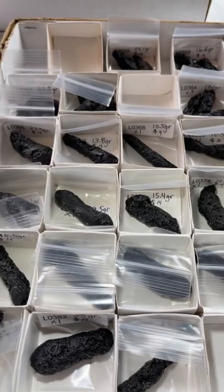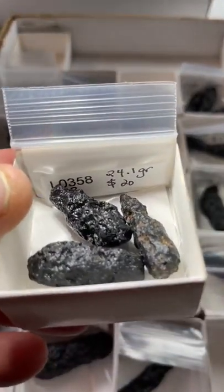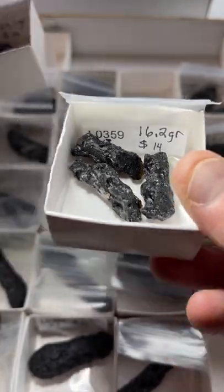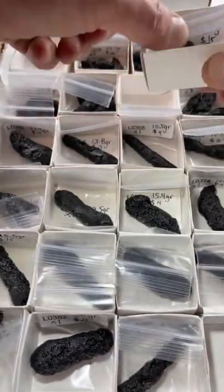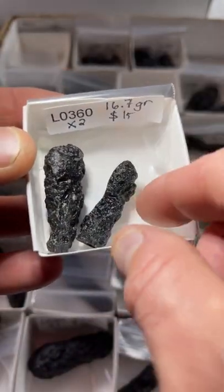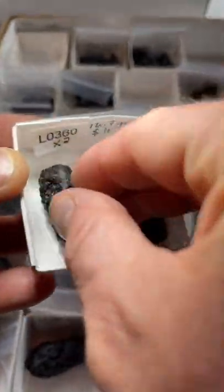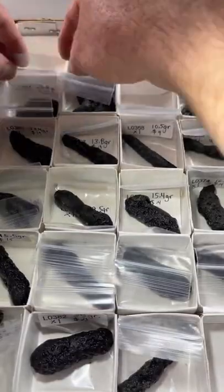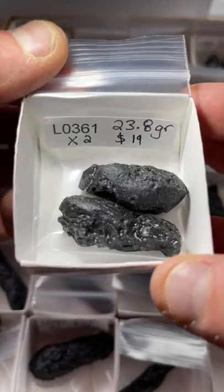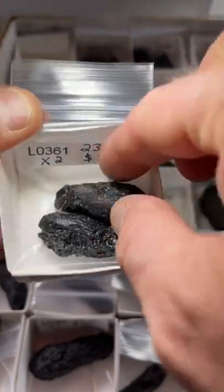There you go. Thank you. Okay, so 358 is those for 20. 359 is those three for 7. 360 is those two for 750. Nine fifty. Good math, Rusty. Come on, good math.